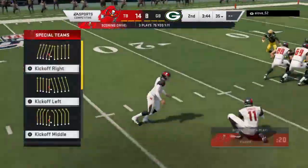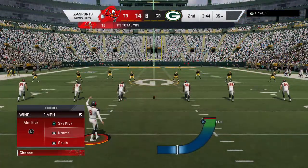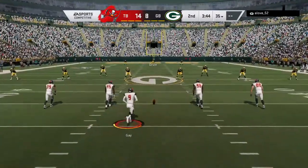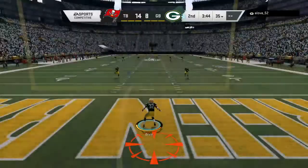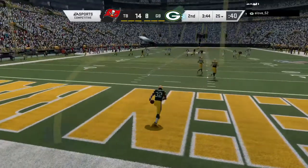Extra point by Gay is up and good. And that makes this a 14-8 ball game. Following the touchdown, here's Gay to kick it away. This is taken about 7 yards deep.